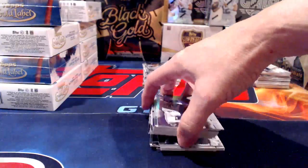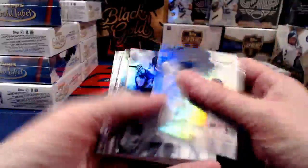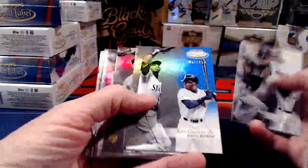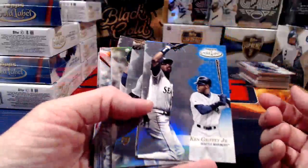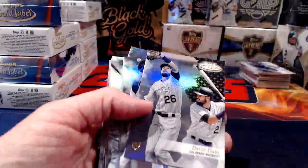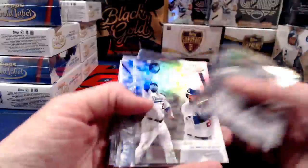Exactly, Dale. Watching for free is an excellent plan. Everybody's done that somewhere along the way too. That is to 150 on the Ken Griffey Jr. for the Mariners.